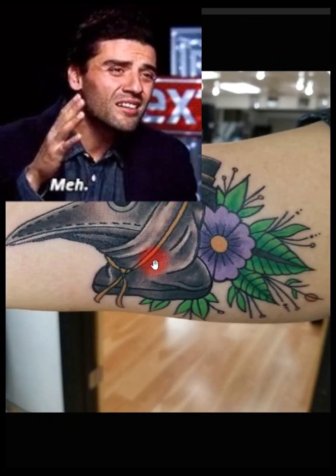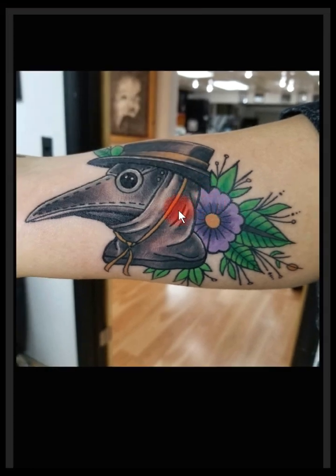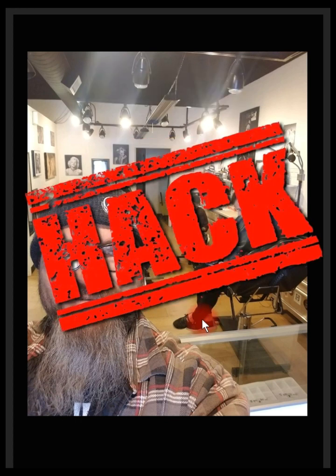It looks relatively clean. The shading looks clean. He didn't overwork the skin too bad. So that was probably some of the better work that I saw. But overall, I saw way too much cutting corners, really simple designs, not enough energy or effort put into designing these tattoos and really creating great detail for the client. So, Sleepy, you're ending up on our hack list, sorry to say.